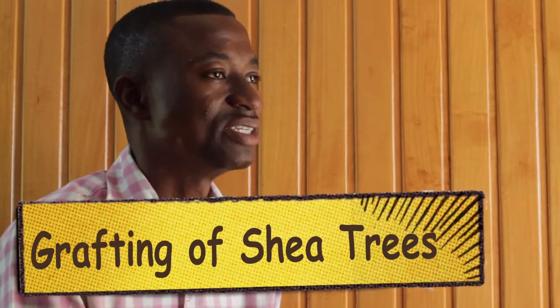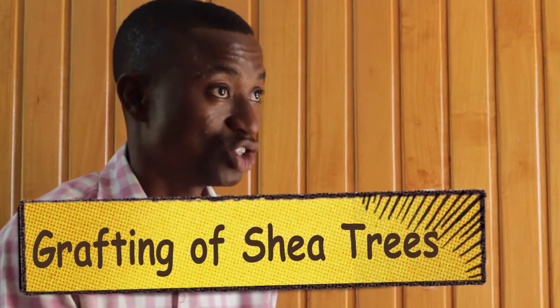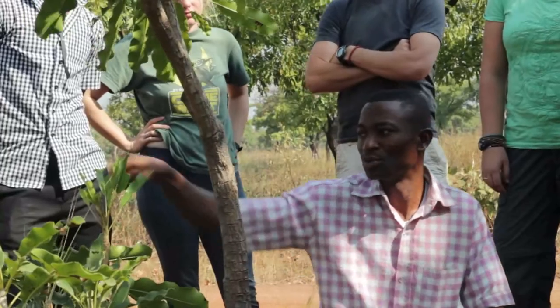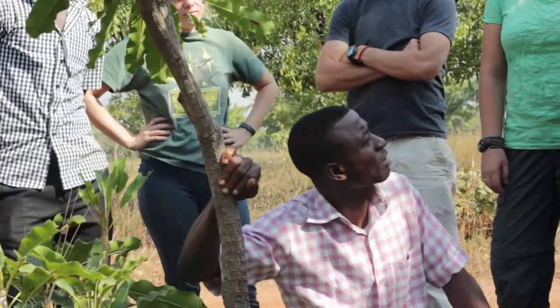On Shea management and Shea parkland, one of the major important things to the industry is propagation. Propagation is important because when it is done, we reduce the long gestation period of the Shea plant from the normal 15 to 20 years to about 7 to 10 years. From the research from UDS in Ghana, we have done several studies on propagation methods, but effectively Shea has a high success percentage when we conduct grafting.